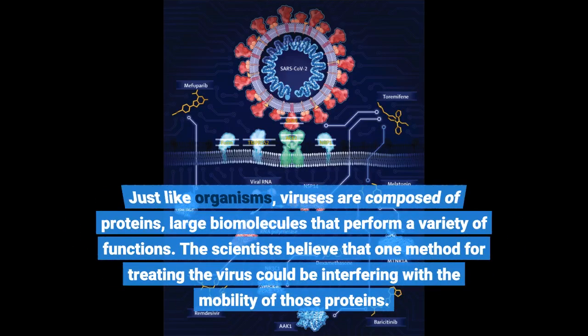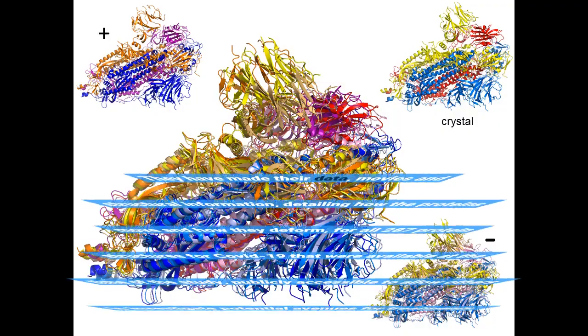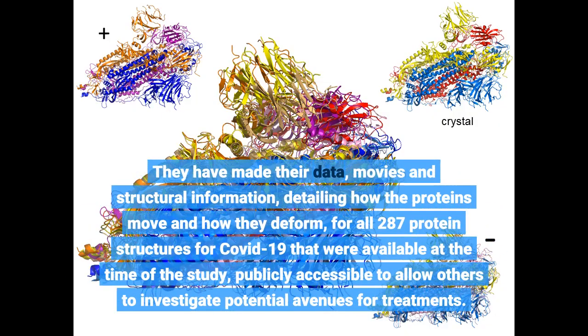Just like organisms, viruses are composed of proteins, large biomolecules that perform a variety of functions. The scientists believe that one method for treating the virus could be interfering with the mobility of those proteins. They have made their data, movies and structural information, detailing how the proteins move and how they deform, for all 287 protein structures for COVID-19 that were available at the time of the study, publicly accessible to allow others to investigate potential avenues for treatments.